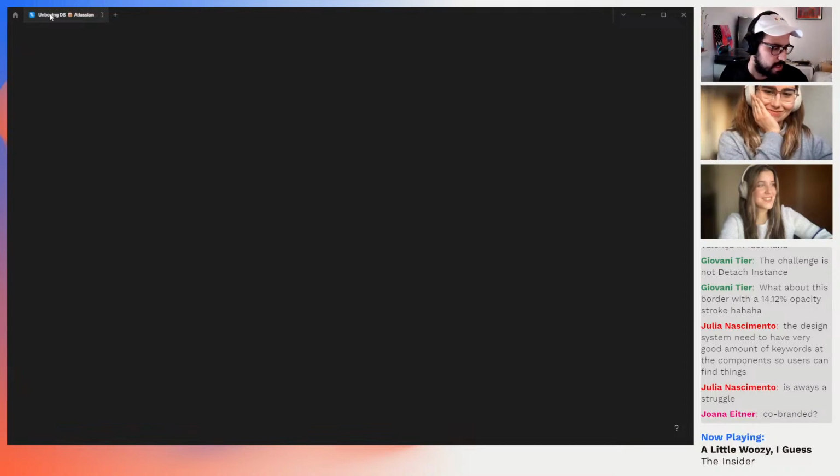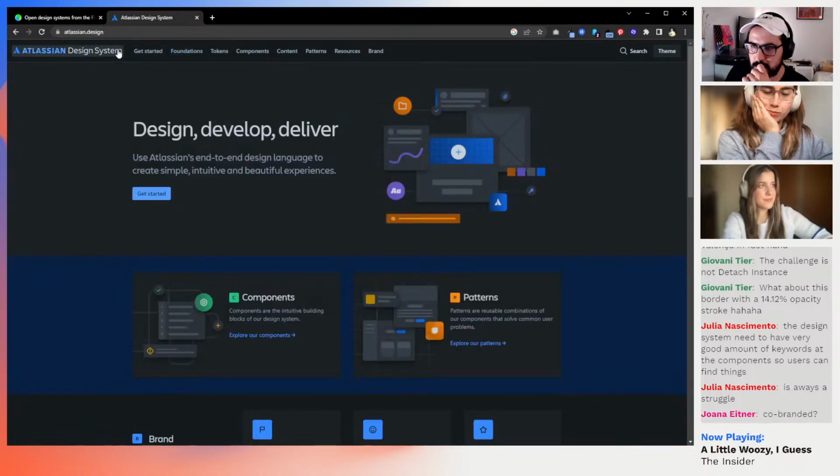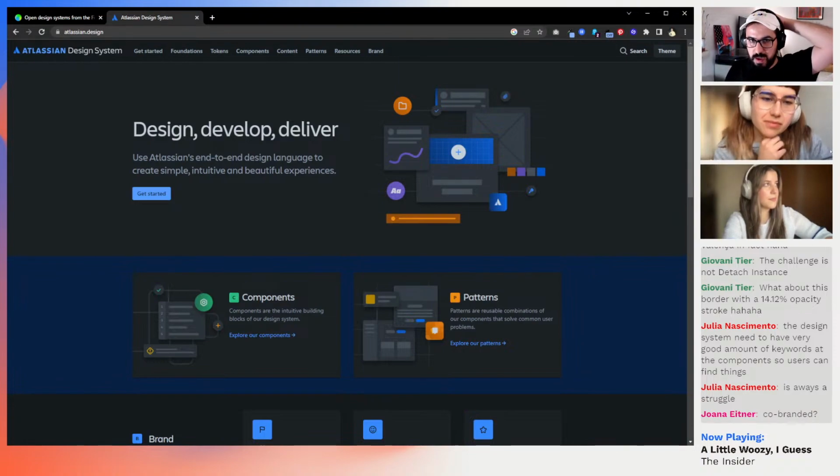Meanwhile, I'm just gonna go back to the browser and check a little bit of their documentation while you build things. By the way, Julia dropped some. Yeah, I was going to agree with that, because they don't have keywords apparently, Julia. If we search things like labels and so on, even though it has a different name, it doesn't appear. They use keywords, I've seen some of the components have keywords. Maybe they just don't have the best keywords.